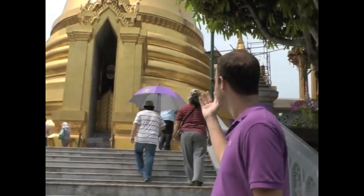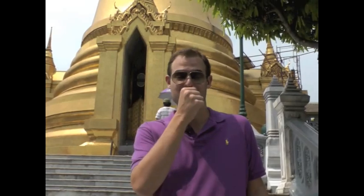We're now inside the grounds of the Grand Palace, and I have to say it's pretty spectacular. Even though this isn't the current palace for the King of Thailand, they still host tons of special events here, and it's a pretty spectacular place, even though it is crowded. So I'm just going to walk around and take in the beauty. I'm almost speechless.